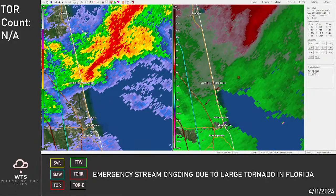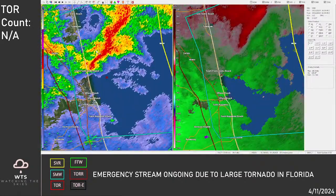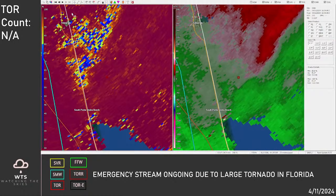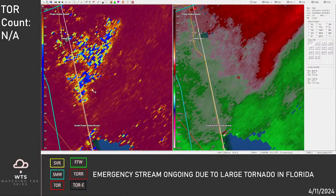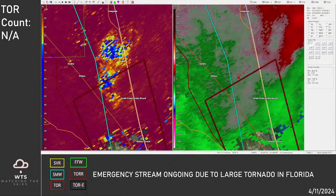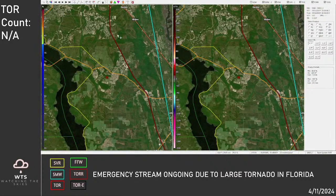So yeah, the storm that produced the tornado is now offshore and could now pose threats for waterspouts. There is still debris fallout occurring with it, in which all that area in blue is debris that could have traveled all the way back. Can't go all the way back anymore, but it could have traveled all the way back from over here.